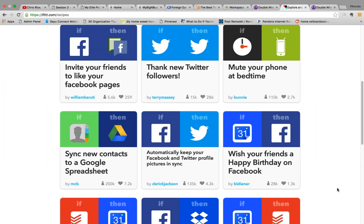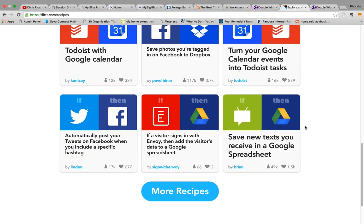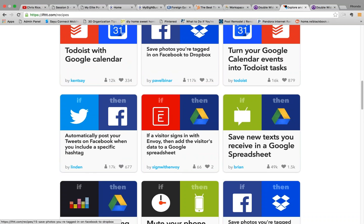Mute your phone at bedtime. It's pretty cool. It's all kinds of neat stuff you can do on this. It says automatically post your tweets on Facebook when you include a specific hashtag. And there's hundreds of them. It's astonishing to me how many recipes you can build.